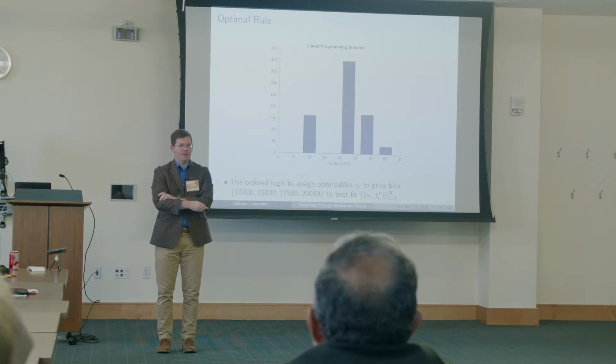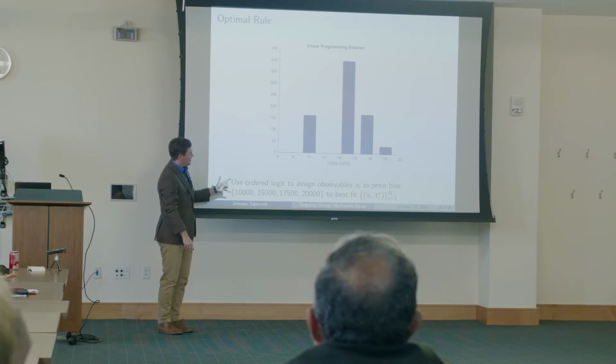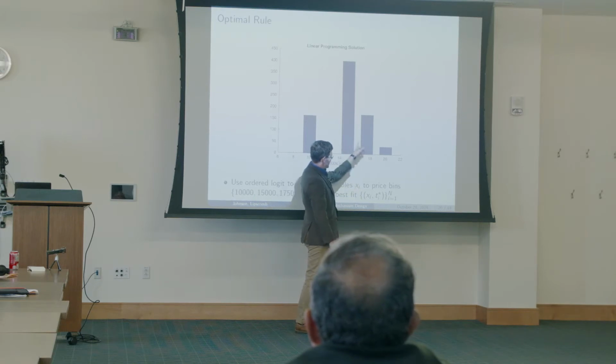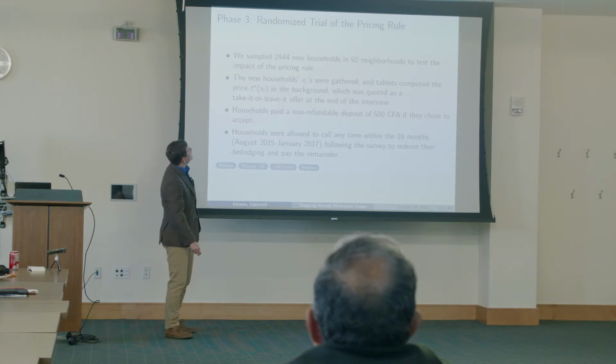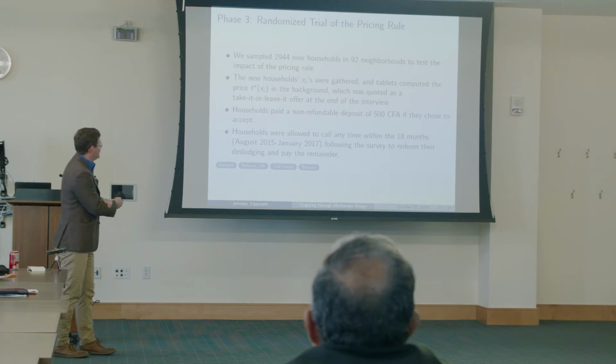Once we have this plan, I'm going to use an ordered logit rule to ask what the observables of the households are that lead us to put them in these bins. We're going to take that rule and deploy it on a bunch of new households, and test the impact of this pricing rule.